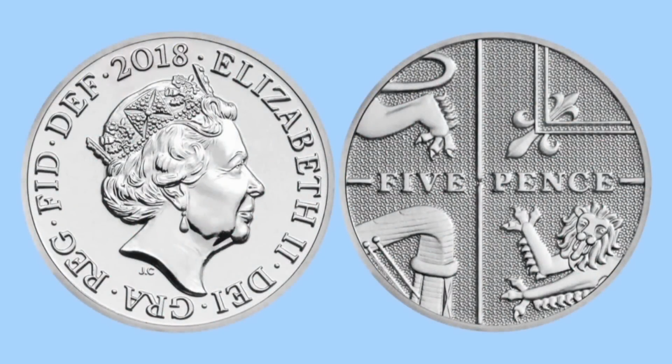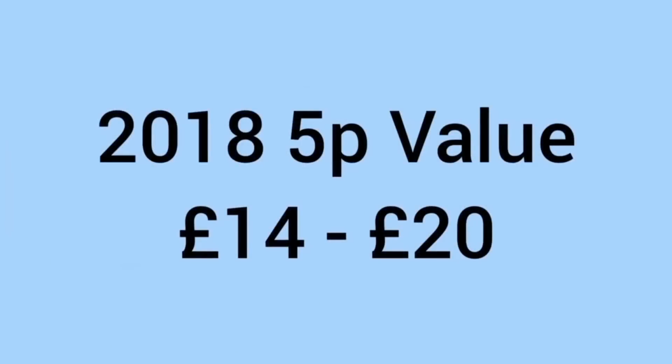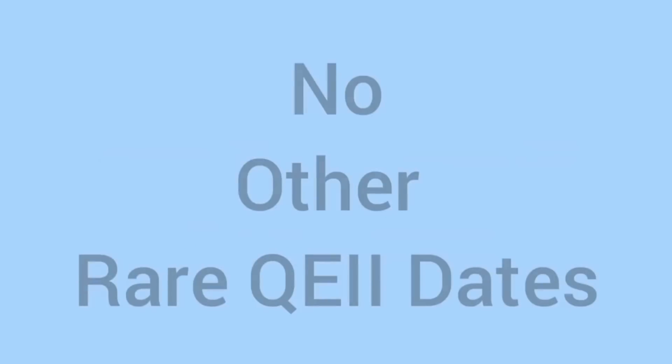The next NIFC year is much further on in time, with the new shield design, and it is from 2018. Again NIFC, not for circulation, and the mintage of this one is much lower, only 33,087 made for collectors this year. Of course undoubtedly some of them will have slipped into your change, and if you find one in your change it'll sell for around £14 to £20. So a great return on 5 pence if you find it.